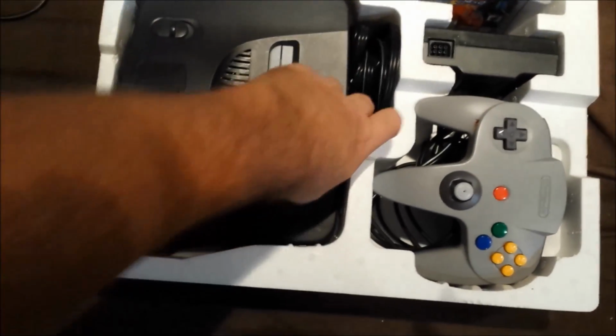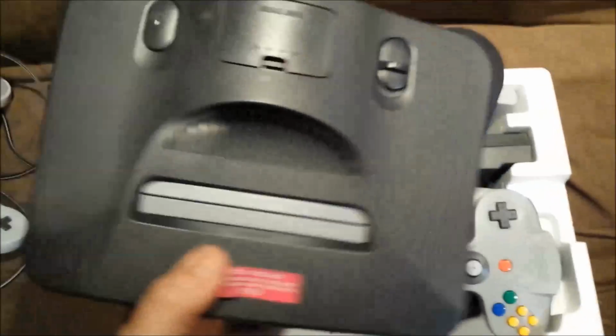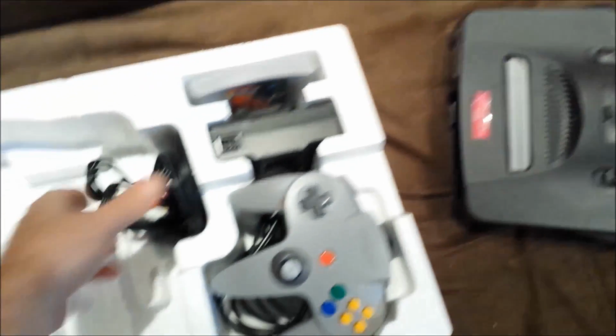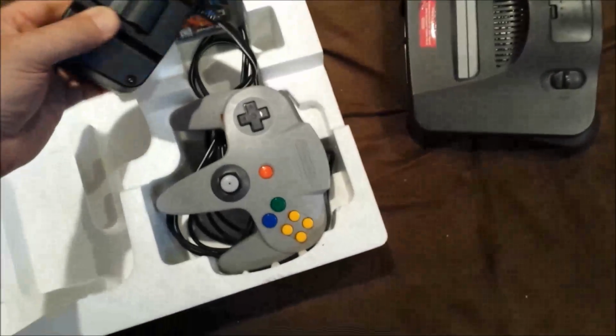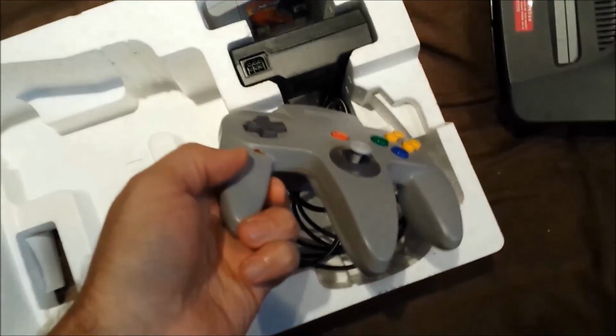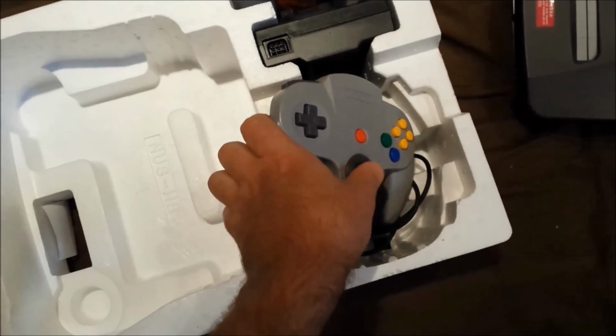Alright, so here are the contents. Obviously you've got the system, which looks to be in reasonably good shape, actually quite nice. It just needs a wipe down or something like that. But the styrofoam is really nice. Unfortunately, I was hoping there'd be an expansion pack in there, but there wasn't. You've got the wires, which are always nice to have. The power supply, which has been nicely tucked back in here. A controller, which has a little bit of something on there, but otherwise looks pretty good. The joystick's really tight on it, which is awesome.